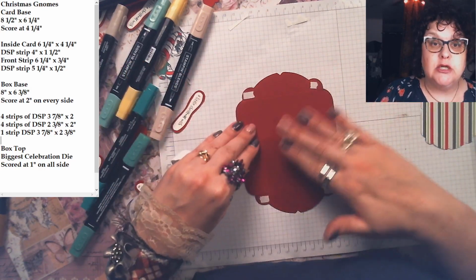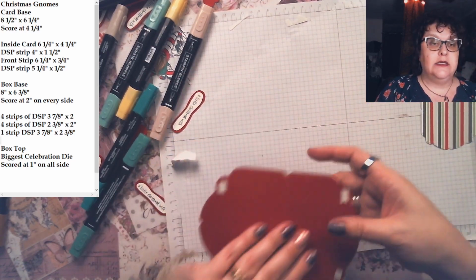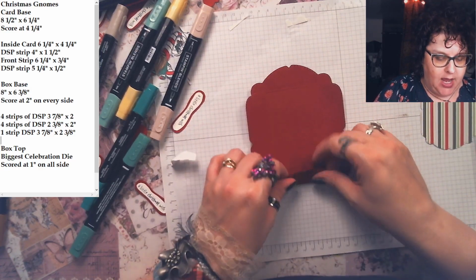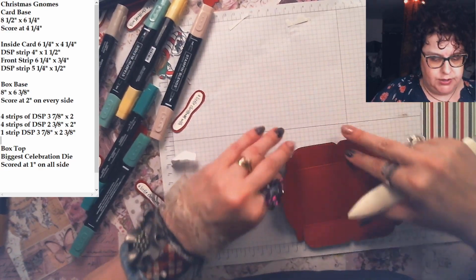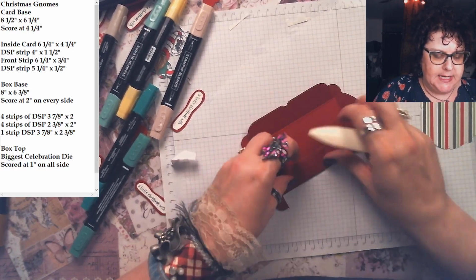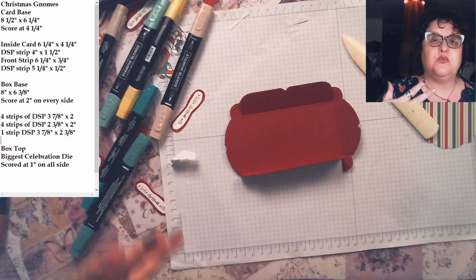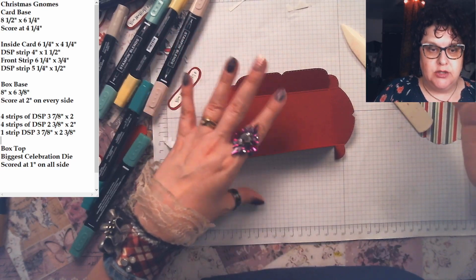Okay, so you literally cut out the die, and then you score it 1 inch all the way around. And we're going to burnish that too, of course. We always want to burnish, especially when you're doing boxes and stuff, just because it makes it so nice and crisp. And that's really what you're going for. You want it to feel really professional, nicely put together, and it looks really nice.